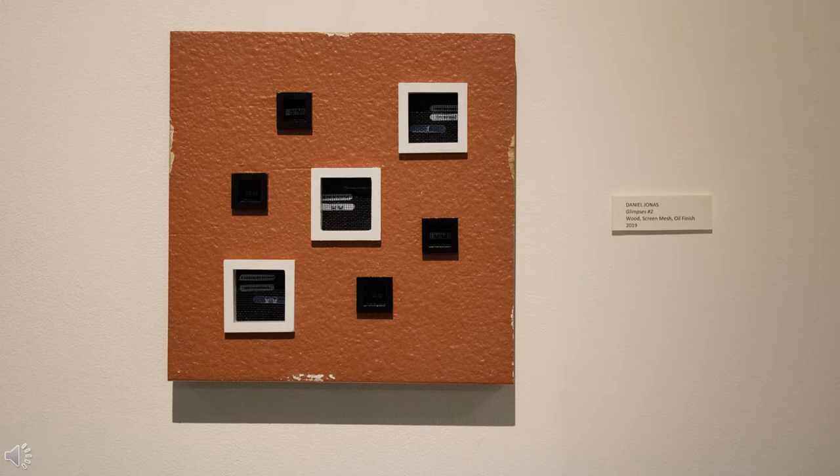A screen can keep things inside or out, it can block vision, or it could be what we look at to communicate. These screens contain short conversations, almost like a call and response. The messages are quick, one-word responses to questions which could have longer responses.